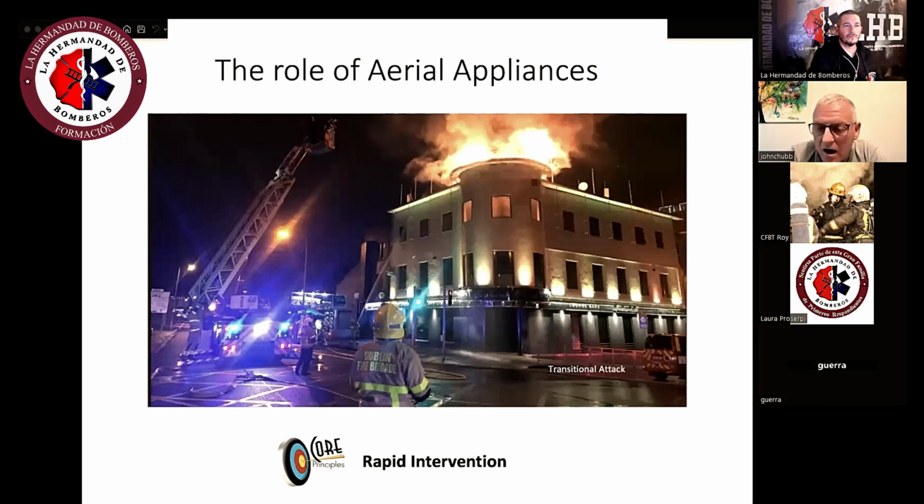In a tall and complex deployment, we would use the ladders for a transitional attack, which is moving the ladder's tactical capability from this, what you're seeing in the picture, to an offensive capability to really reset the fire and let people have time to get up to the fire by the stairs.